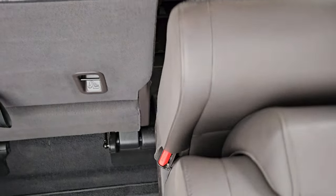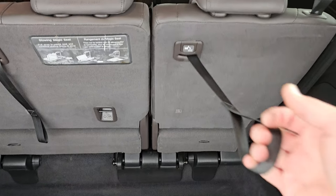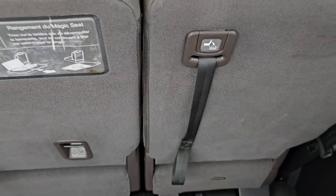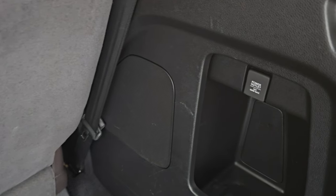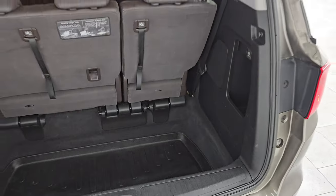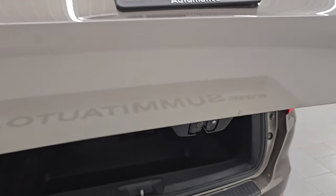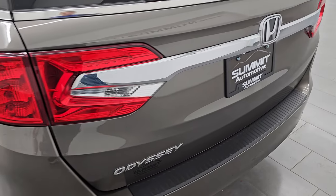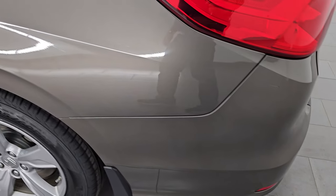And then to get them back up, just put them like that, grab this strap, and it'll go into place. They do have Velcro there to keep those straps up. Does have a subwoofer back here and power outlet. To get this gate down, you press this button right here and it comes down nice and smoothly. Shut solidly, and as you go down the driver's side, just as clean as that passenger side.